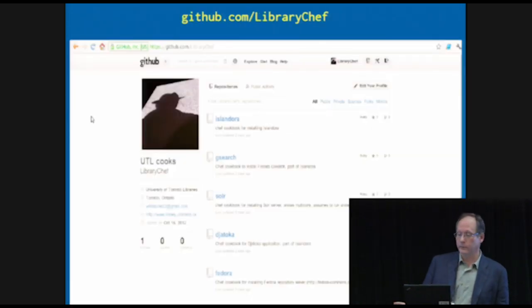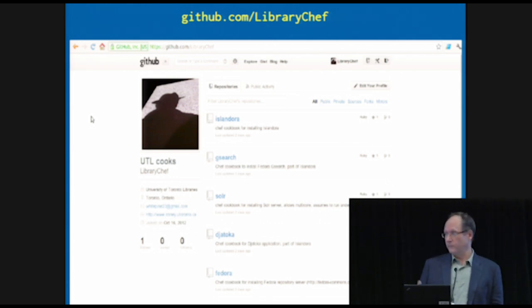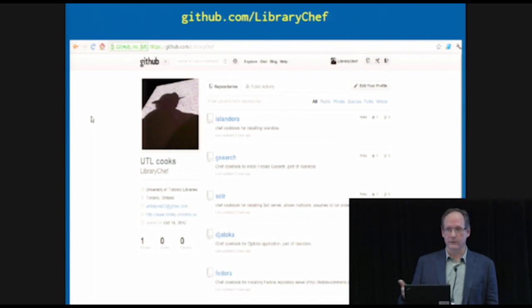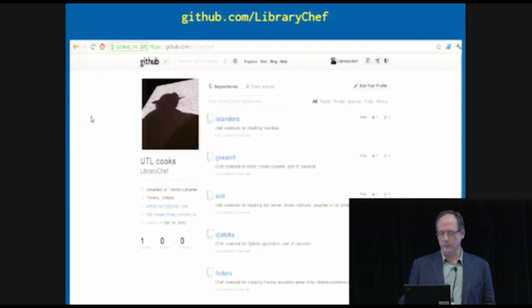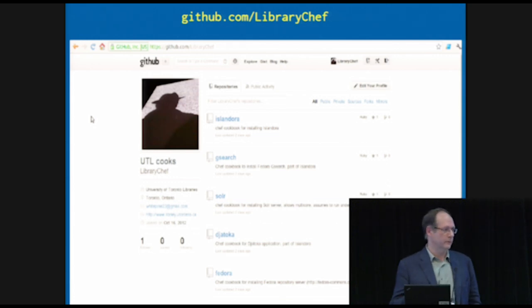To that end, I've built a GitHub site for the recipes we just built Alandor with. There are 5 individual recipes here because they all serve a different function. Fedora 1 builds a Fedora repository server. Gsearch puts in the Fedora generic search application. Alandor does all the Alandor modules and pieces. Solr is a great one which runs independently to install Solr. I haven't yet done the readmes and descriptive text for these, but that'll be within a week. If any of you are interested, please bug me about that, because it really needs to happen. I think it'd be great to create some kind of community around these kinds of tools in the library context.